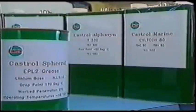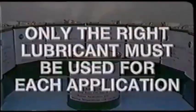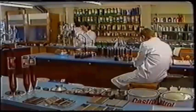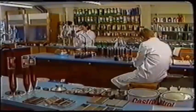The first cardinal rule of good operating practices on board ship is beginning to emerge. Because of the many different lubricants available, with a whole range of viscosity and viscosity index, only the right lubricant must be used for each application. So, such a base oil is ready to perform the basic function of lubrication. This oil will be developed by the use of additives to meet a specific application.